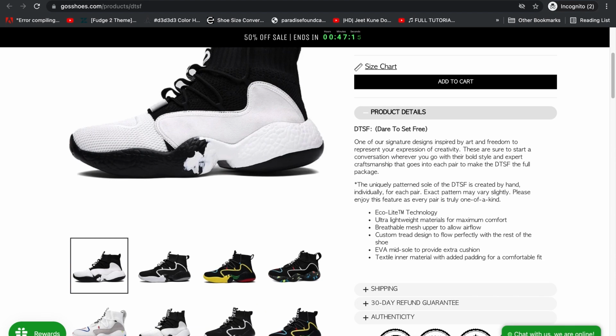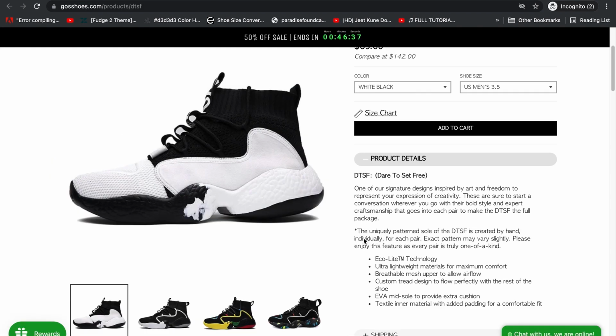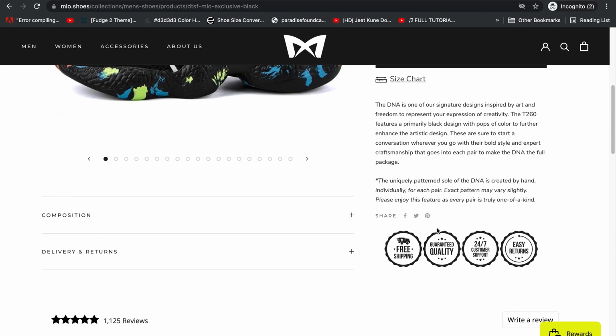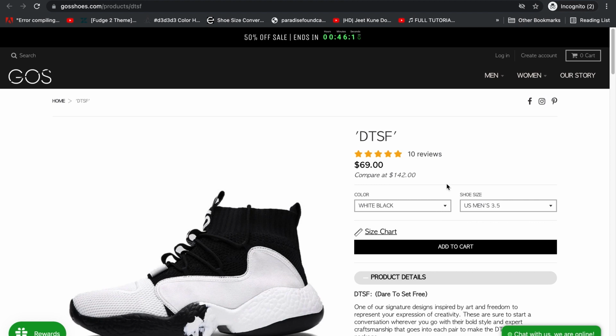So it's possible that all these websites are also owned by the same people. Many times they copy themselves. So let's see, DTSF, Dare to Set Free, one of our signature designs inspired by art and freedom. The DNA is one of our signature designs inspired by art and freedom. The uniquely patterned sole of the DTSF is created by hand, individually for each pair. So my suspicion is this MLO website is made by the same people that own this GOS website.